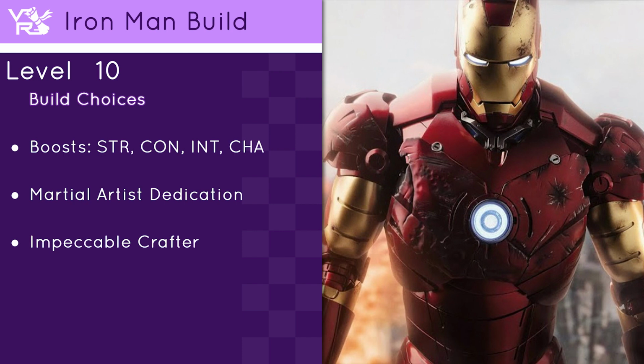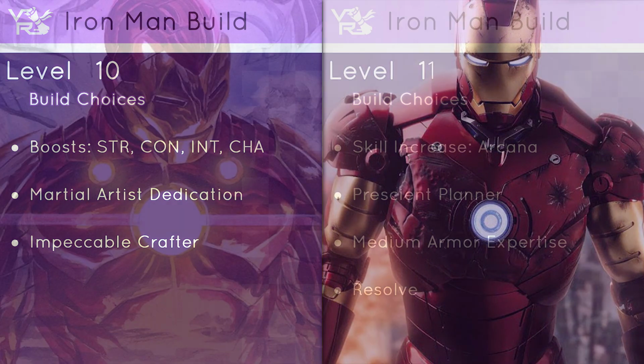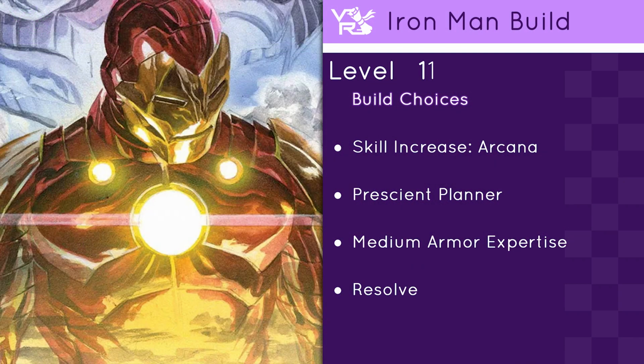It's a little late, but we will also take the Martial Artist dedication here to bump our damage die for unarmed attacks to d6s and lose the -2 penalty for making lethal unarmed strikes. The Impeccable Crafter skill feat lets us treat successful crafting checks to craft an item as a critical success, saving us a great deal of time and money when it comes to crafting items of our chosen specialty for our party. Level 11 grants another skill increase.